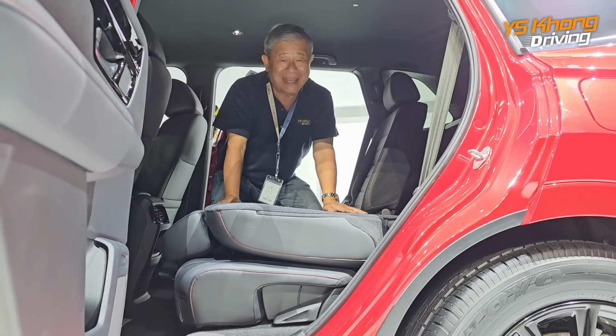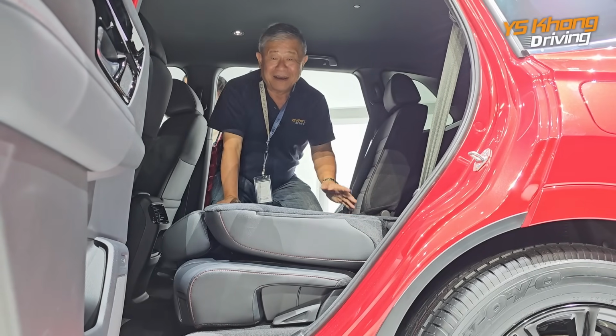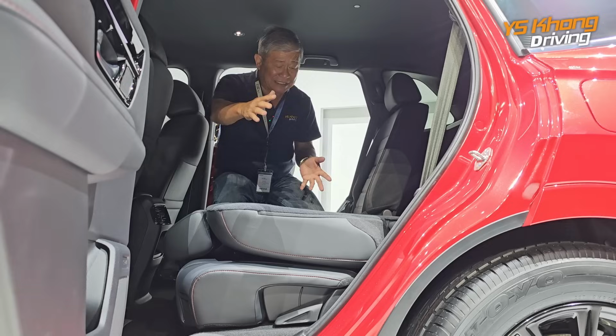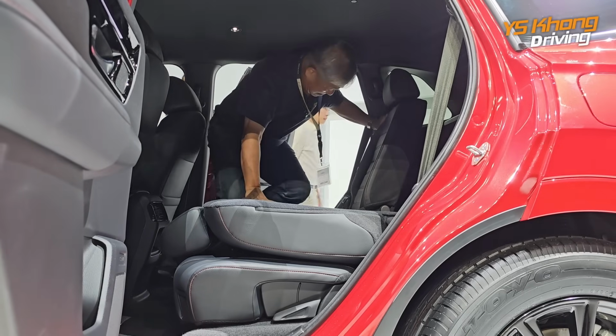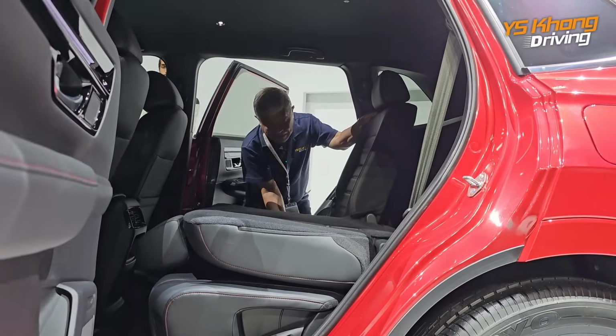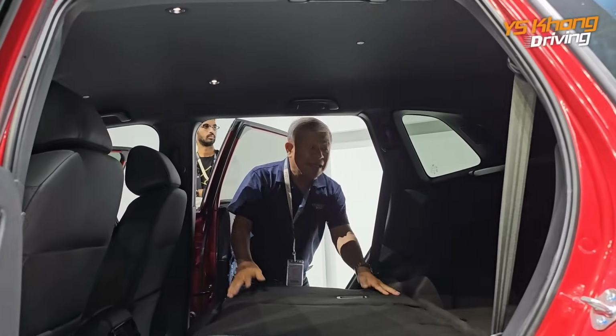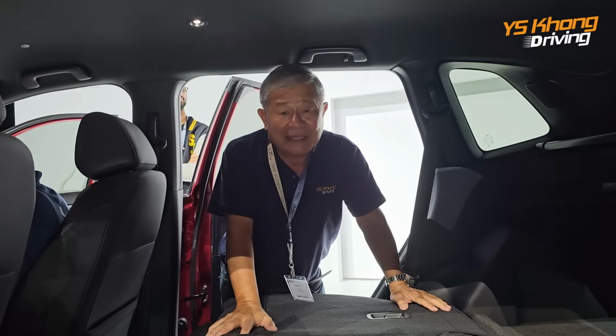Okay, you won't be doing that. But if you need to carry heavy or large stuff, you can put this down. So this is actually a 60-40 split, and you can also do this if you want for this side. Yep. So this is the versatility that comes with a SUV.